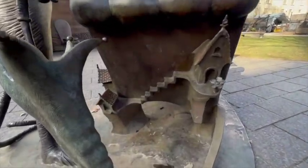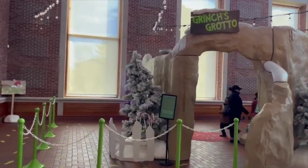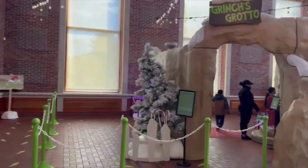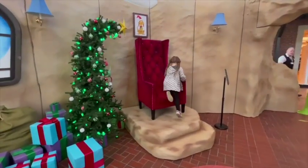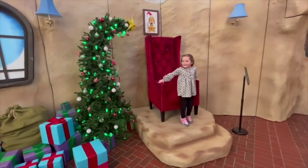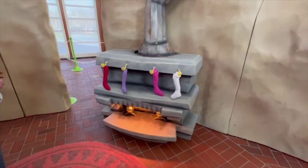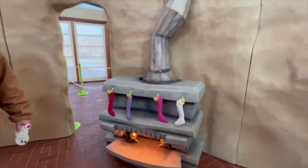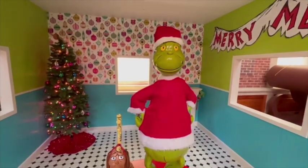After we got done at the sculpture garden, we went across the street to the museum that had the Grinch's grotto set up. Now, we went in January, and during December and January, they do have this set up as a seasonal thing, and the Grinch is actually there on Saturdays and Sundays, and you can take pictures with him and visit with him. He was not there on the day we went, so we just had to check out his house without him there. It was very cute, very well done, and a super fun addition to this museum.